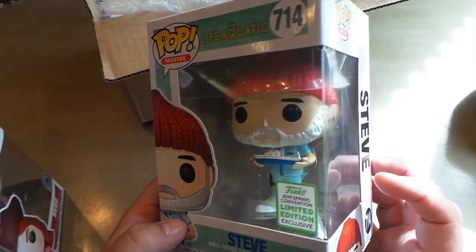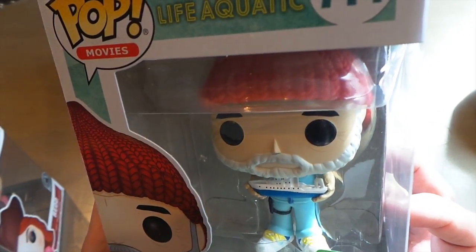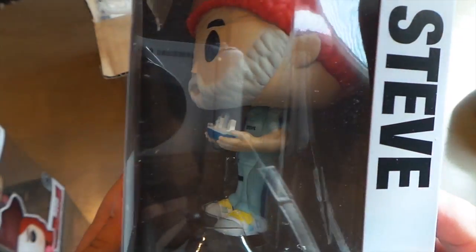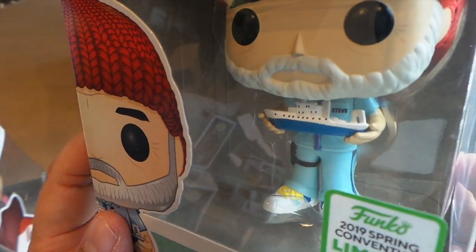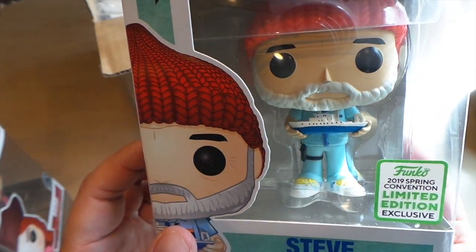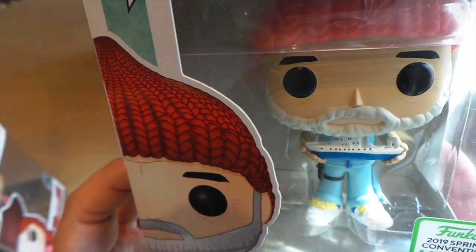And here is Steve Zissou from The Life Aquatic holding the Belafonte. This was my most wanted pop from ECCC this year. And I love that he's wearing the Adidas that were custom made for his crew. Even says Steve there on his pocket. Very nicely detailed. Nicely sculpted. And the paint job's not too bad.